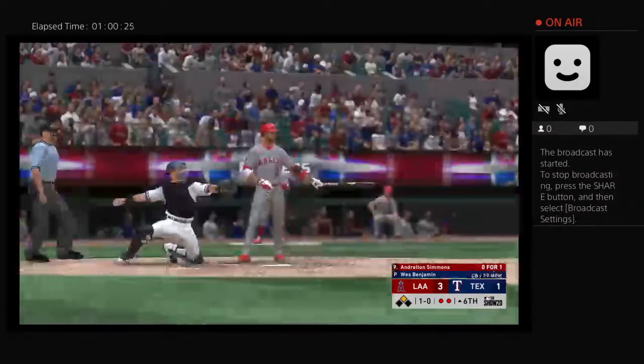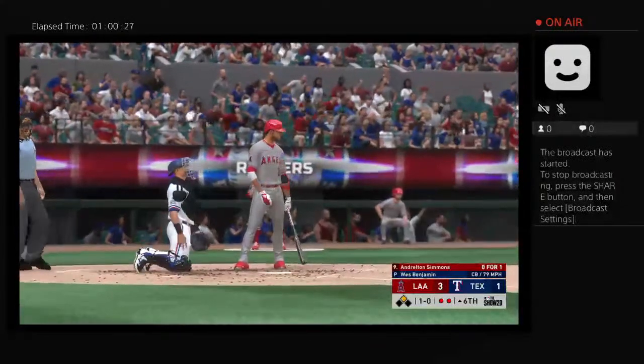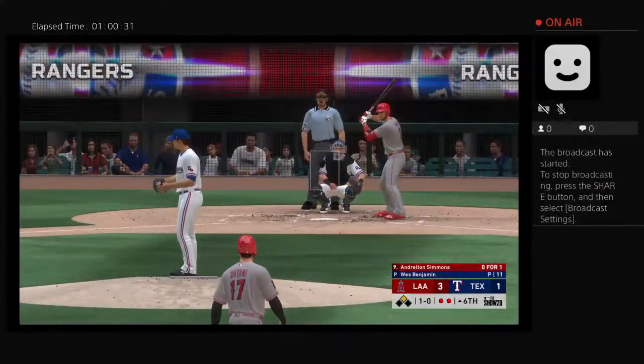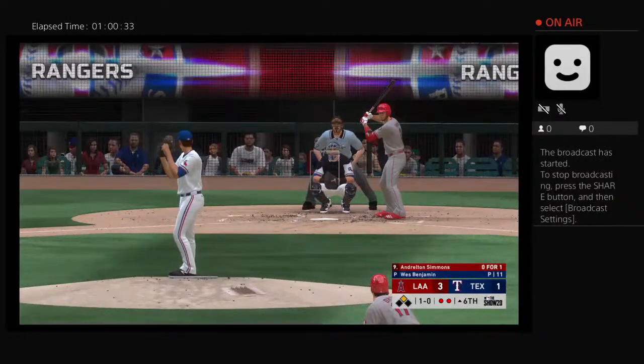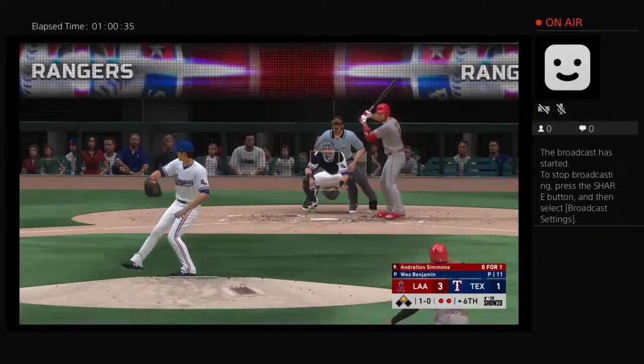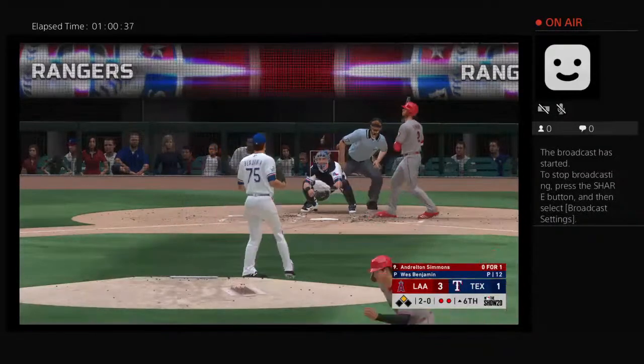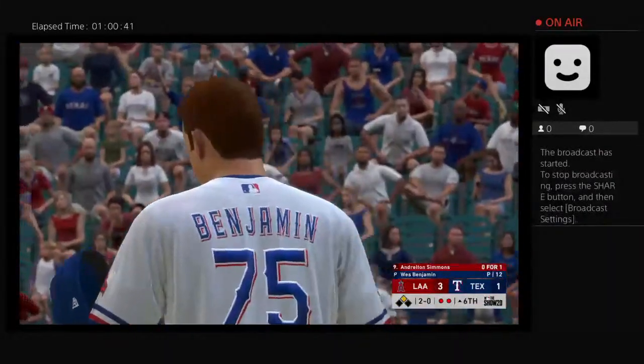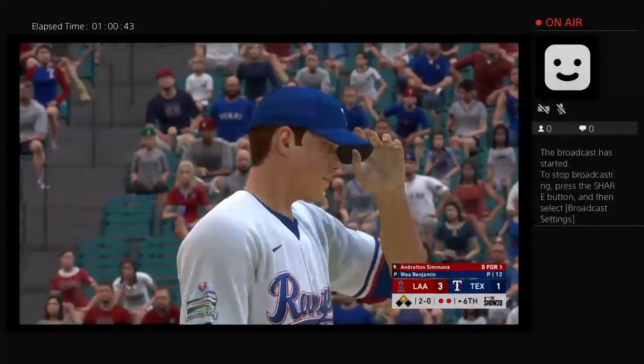Now you can see he's working around this guy right here. Why not? First base is open. Walk wouldn't be the worst thing in this spot. Here comes the 2-0 pitch. Ball inside.